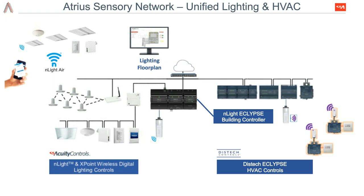The Eclypse Gateway, though, is also at the front end of all of our dispatch control solutions for building management and HVAC management. And that means that you can connect dedicated controllers, VAV equipment, and other devices through the same platform and truly have a unified lighting and HVAC solution.